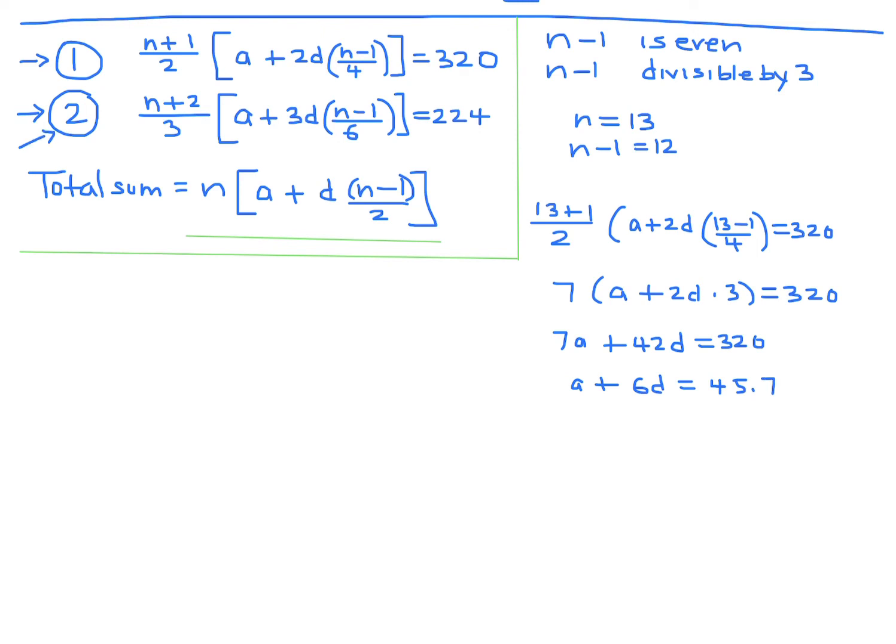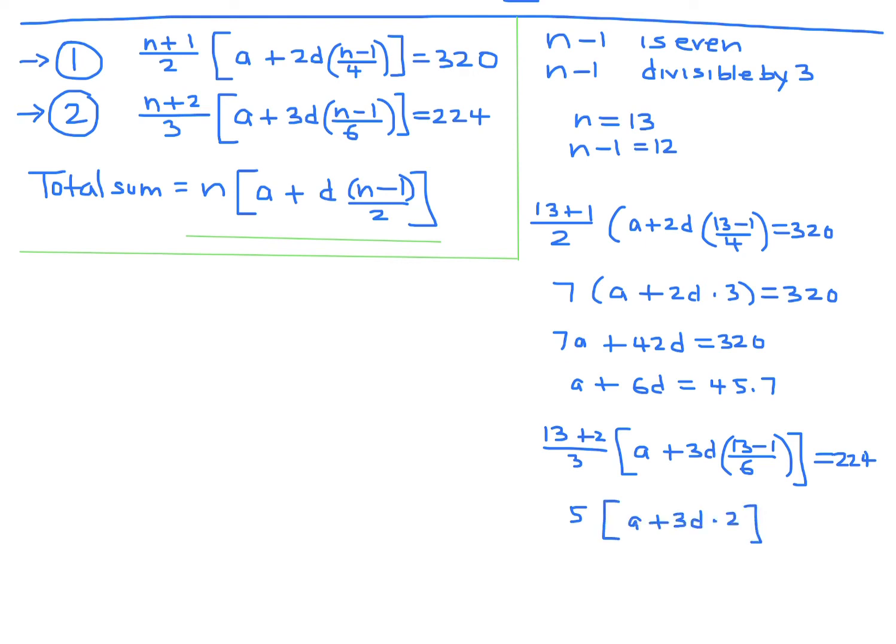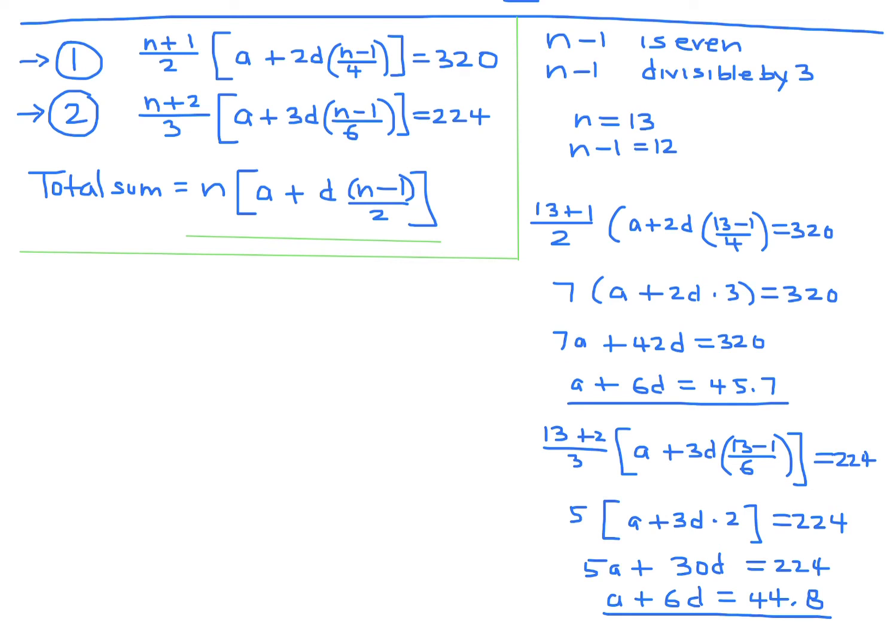All right. How about equation 2? What will I get using n equals 13? Okay, we got 13 plus 2 this time, divided by 3, a plus 3d, and I've got 13 minus 1 over 6 is equal to 224. All right, that looks like 5 times a plus 3d times 2 is equal to 224. And that looks like 5a plus 30d, if you multiply this all out, is 224. If I factor out a 5 or divide through by 5, I get a plus 6d is equal to 44.8. Oh boy, that doesn't work. A plus 6d is 45 there. A plus 6d is 44. Okay, that means that this is not right.